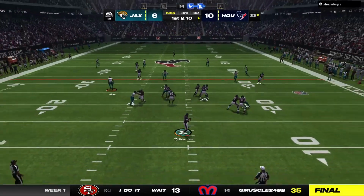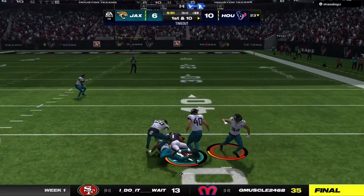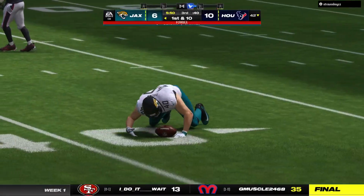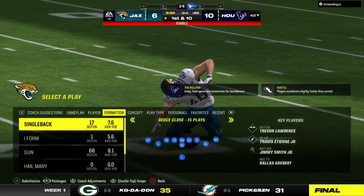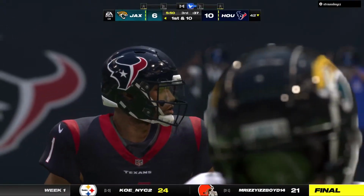And, Charles, if they had a checklist of things they wanted to accomplish in the first half, certainly at the top of that list would... And now look at this. Big gain, but a fumble. And the Jags grab it. And they will take over possession of the football at their 42-yard line. So that is not the way you want to begin the half.